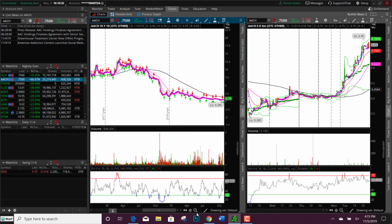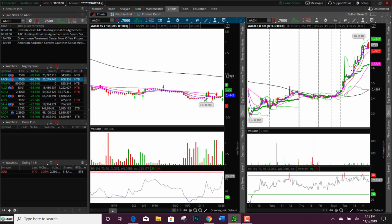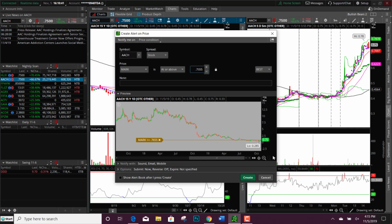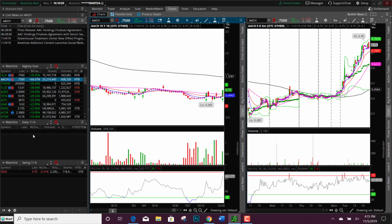So it's sort of also a cup-ish pattern here. So I think I'm going to put this on, keeping an eye on it around $1 and then the 200 SMA. So cup on daily and hourly. Watch for resistance around $1 and 200 SMA on daily. Alright, so that is AACH.